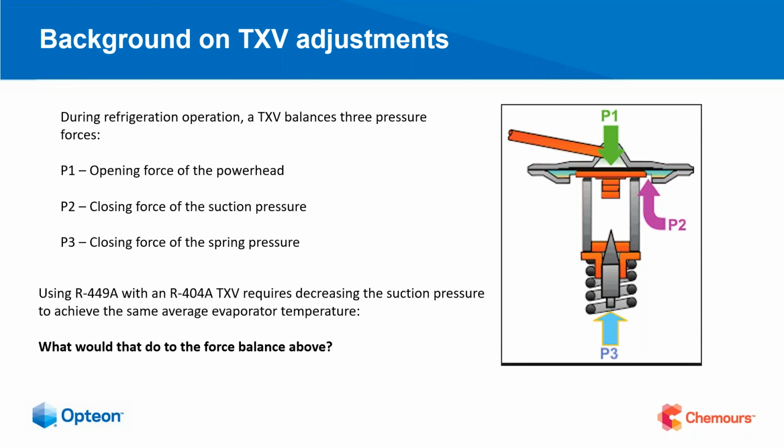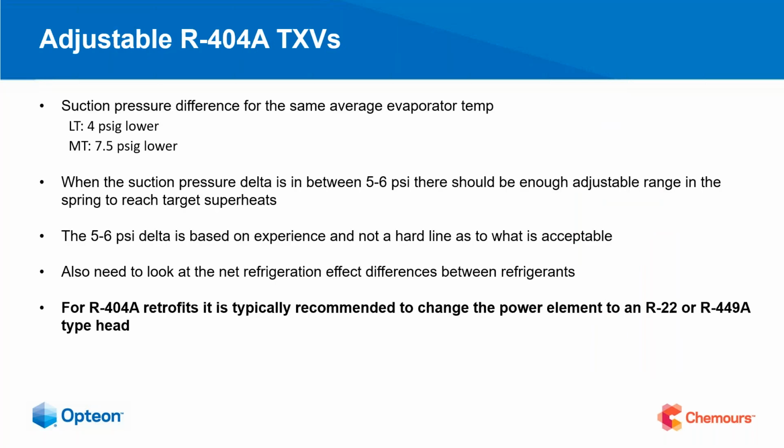But one of the things to keep in mind if you work in supermarkets is there are going to be a lot of TXVs in those stores. So proper planning is really key if you need a bunch of power elements to make sure that you're planning for these 404A retrofits. So here's really the guidance on adjustable 404A TXVs. If you're looking at the suction pressure difference for the same average evaporator temperature, for low temperature systems, you're looking at about 4 psi lower to reach the same temperature with 449A.